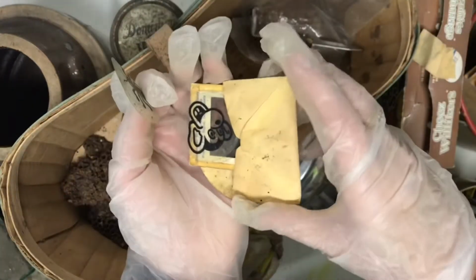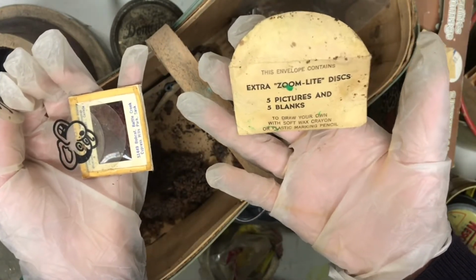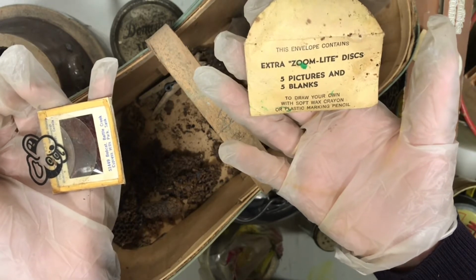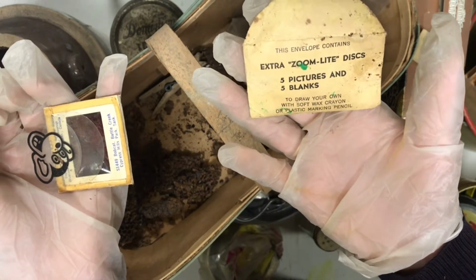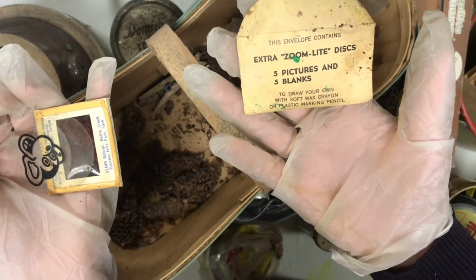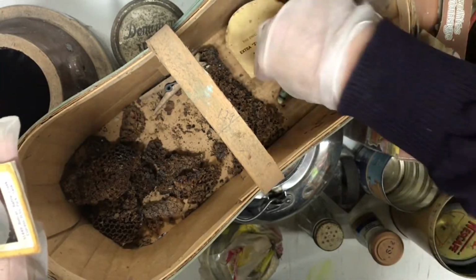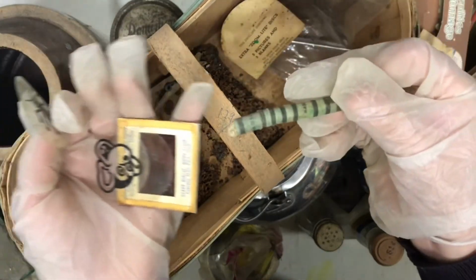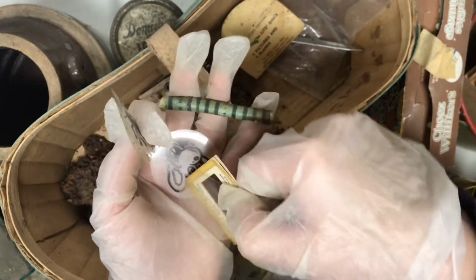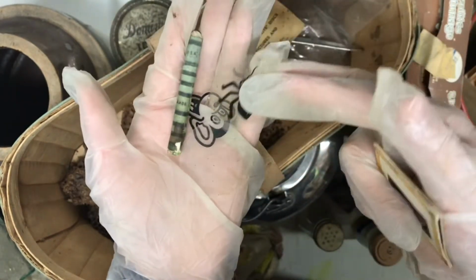A little envelope. Oh, extra zoom light discs. 5 pictures and 5 blanks. To draw your own with soft wax crayon or plastic marking pencil. Is that what the beeswax is for? Is this the crayon? Oh my goodness. There's a blank. And there is a bee and a monkey.